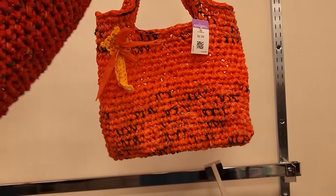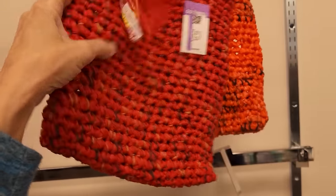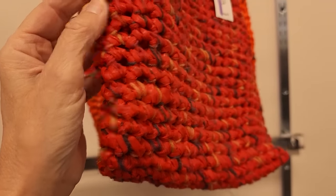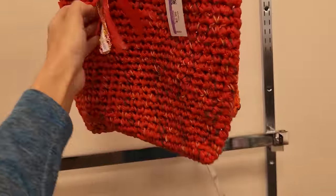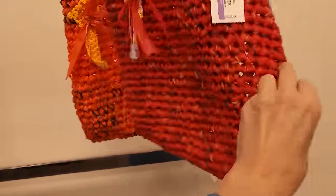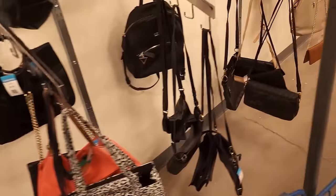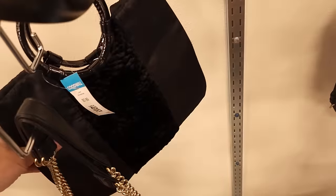$1.50. Looks like these are a little handmade. I think they're made from bags. I'm trying to remember. Do I need that? I don't need them. I mean, they're not like a big dollar seller, and my cart's pretty full of stuff, so I don't really need to get any more filler stuff.